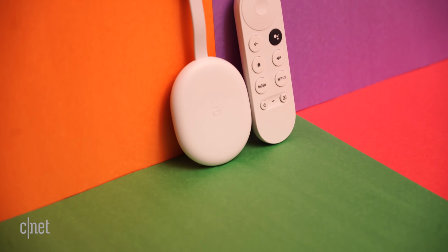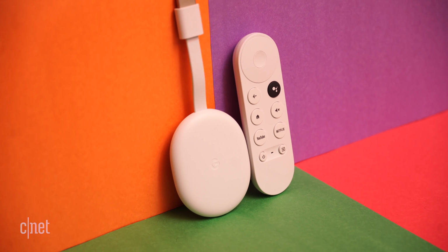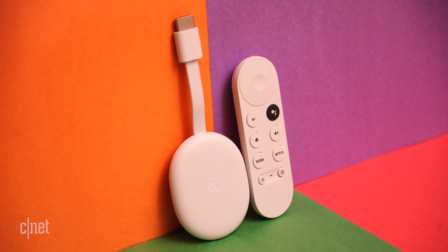You're gonna use the Google Home app to set it up, which is the same app you'd use to set up smart speakers and smart displays, and then you can actually group your TV through the Chromecast with those speakers for a whole home audio setup.